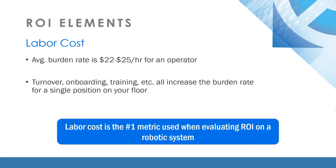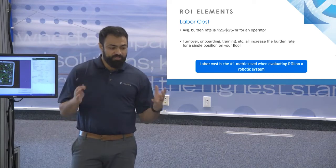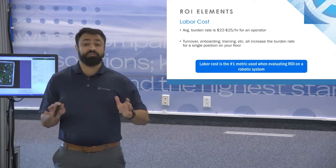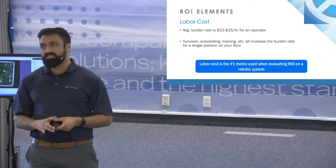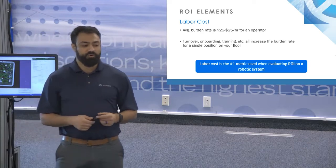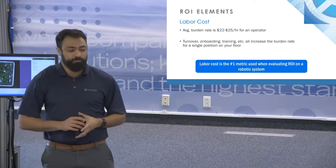But the average burden rate, so this is not the hourly wage of an operator position, which seems like a good way to sum up what that person costs. The fully burdened rate, once you take into account training, onboarding, insurance, benefits, everything like that, a good number for the average manufacturing facility, regardless of the skill level required for a position, which is interesting, is between 22 and 25 an hour. It is a vast minority of customers that I've spoken with that go under 20. So really the true cost to have an operator for a position is in that ballpark.